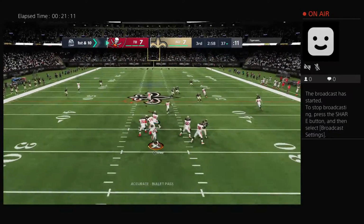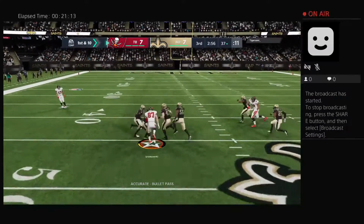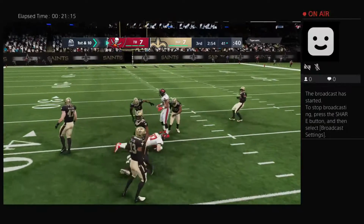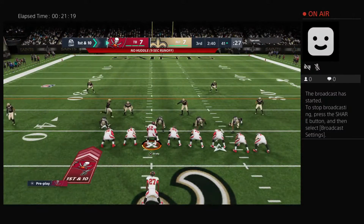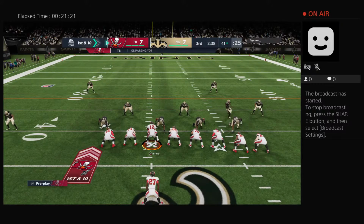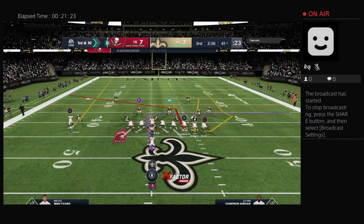On 1st and 10, here's Brady. He's got it complete to Gronkowski. And he'll have it past midfield almost to the 40 before being taken down. A good pickup there, 22. At 6'6" and nearly 270 pounds, when a ball goes in the air for Rob Gronkowski, seems like most people always bet on him. And rightly so.